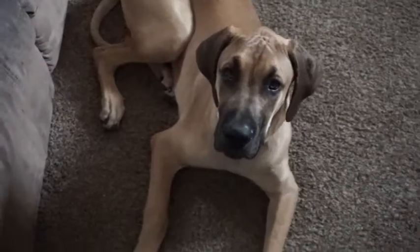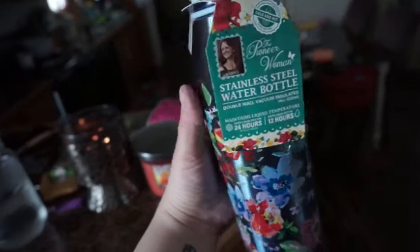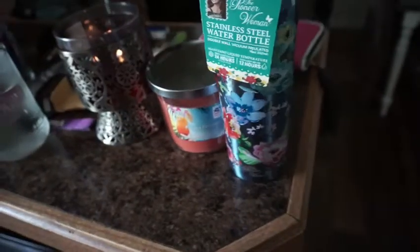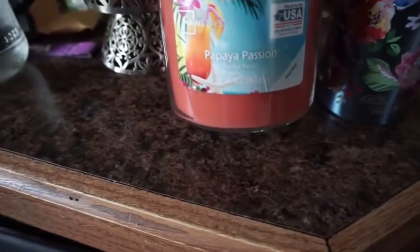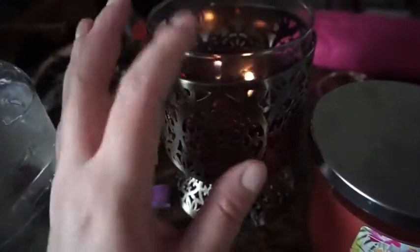So here's that. I got my water. Say hi, Bash. He's like, what? Oop, I'm over here tripping over myself. Let me zoom this back out. So my mother-in-law got me this water bottle. It's one of the ones that keeps your water cold or your coffee hot. It's really pretty. I love the color and the print. She got me this candle that smells super delicious. And then this candle holder. I just put my candle in here. But this is really cute.